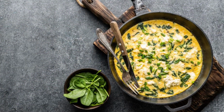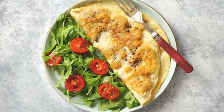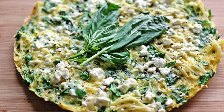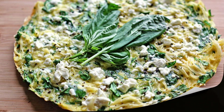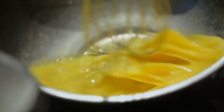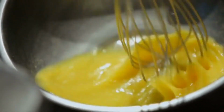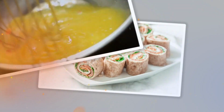4. Spinach and feta omelette. Omelets are a classic choice for a low-carb breakfast, and this spinach and feta version is both satisfying and nutritious. Beat some eggs, sauté a handful of fresh spinach, and add crumbled feta cheese for a flavorful and protein-packed morning meal.